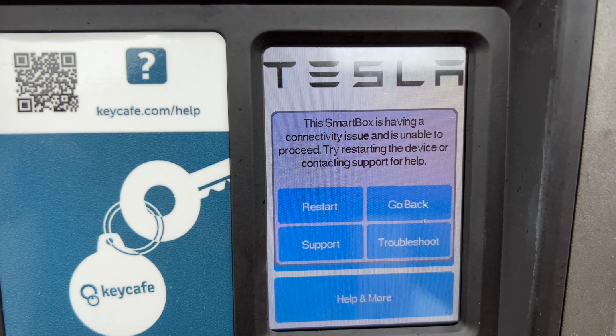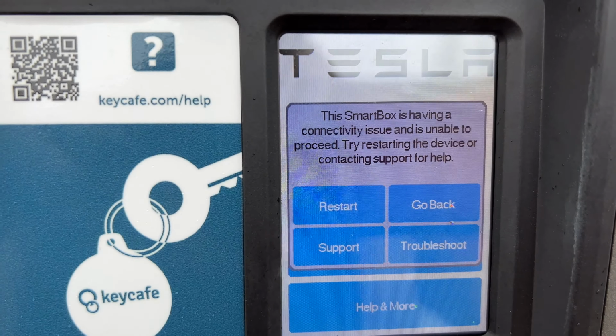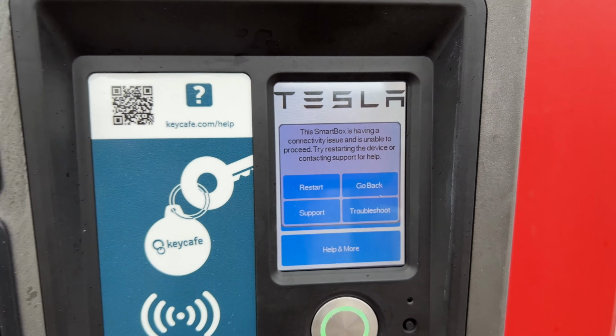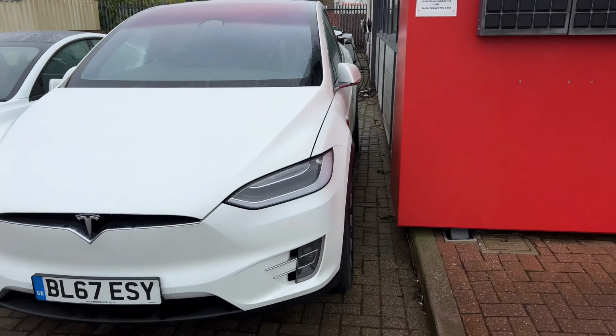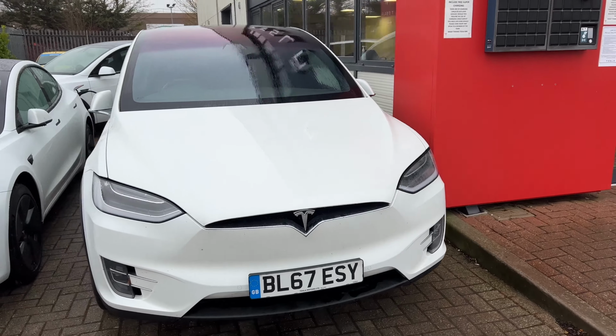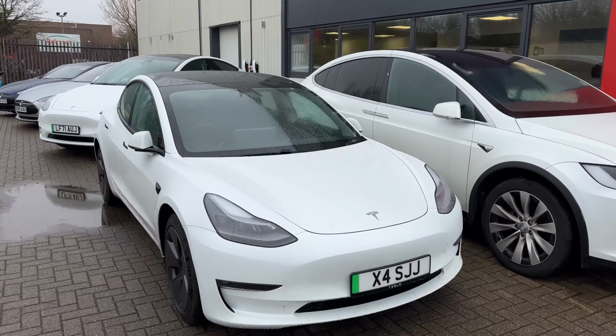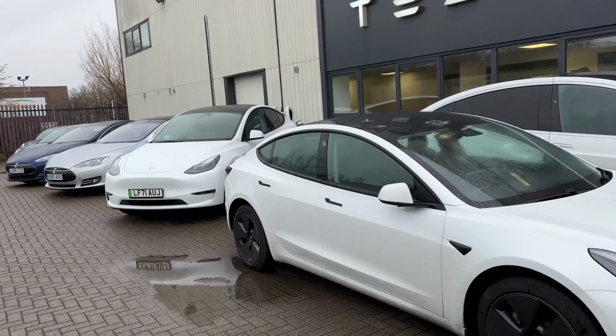This smart box is having a connectivity issue and unable to proceed. Try restarting the device. Man, this is typically Tesla. While I'm just waiting for the smart box to reset itself, look at that lovely Model X. There she is, there's mine. And behind here is a Model Y.